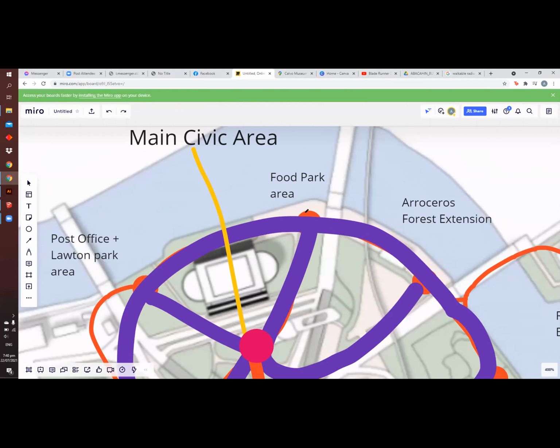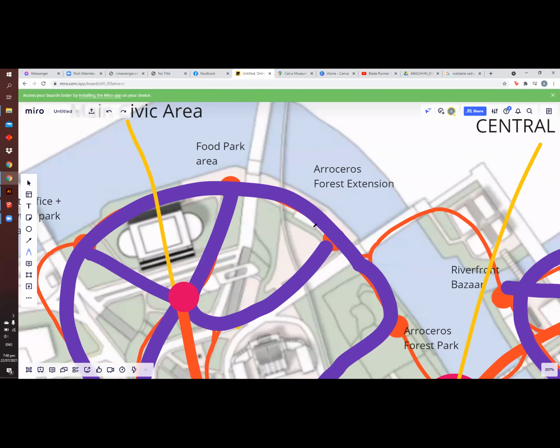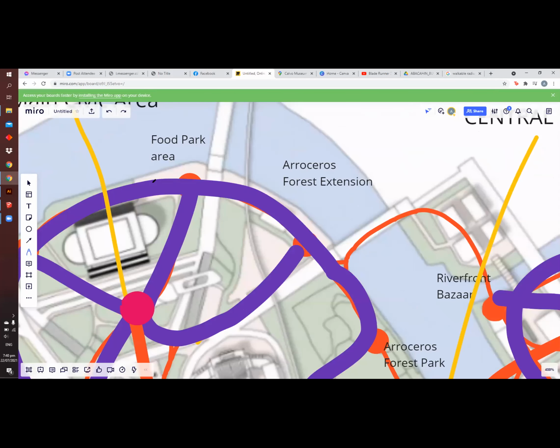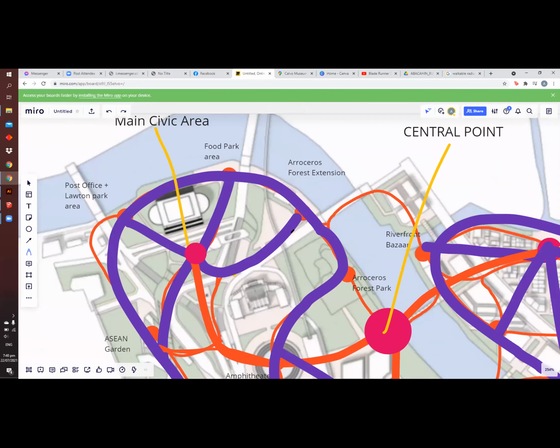And for this area, we are deciding whether we should move the multimodal, wait, not the multimodal, the ferry terminal over here to this area specifically, because it has a good opportunity to be a pure open green space, opening up to the view of the university. Besides that, it creates a continuous pedestrian pathway from the ASEAN Garden going to the Arceras Forest Park. So the forest park will be much bigger, and people have much more green space to enjoy.